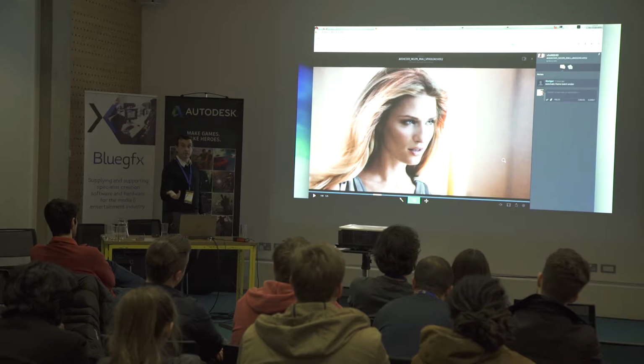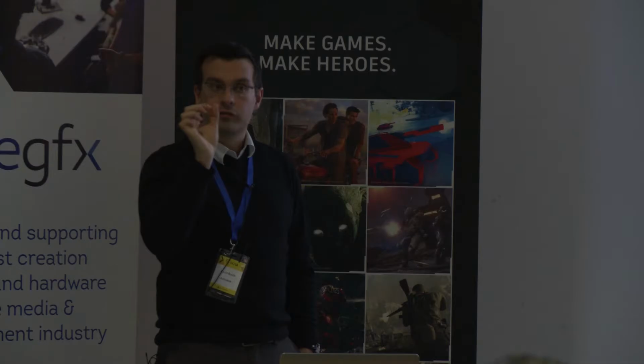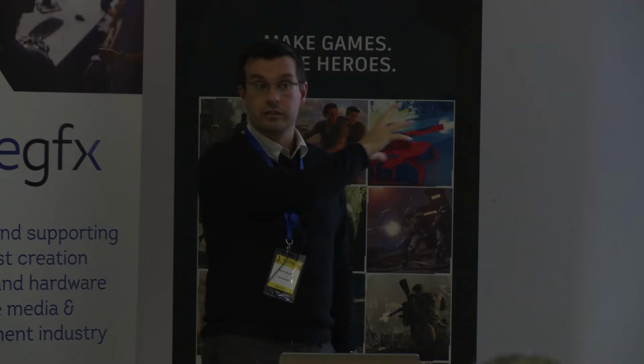I can download a higher res version, so if it's important for me to see her hair at 4K, for example, I can hit download and it will go off to my local storage and it will pull a version of that for me to look at. But obviously, mostly, I'm happy with just looking at the shots in context here. So that's it, very easy to do.